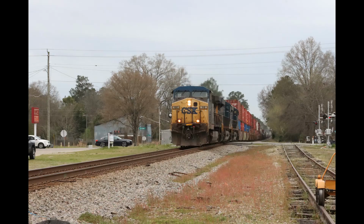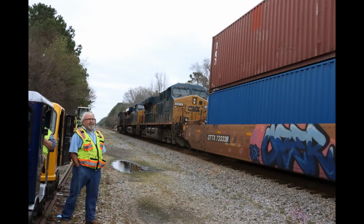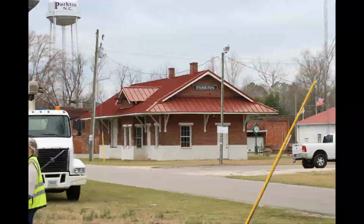This is coming into Parkton. CSX showed us a double stack train. The Red Springs and Northern ties in, but it's only an unused siding.